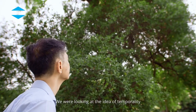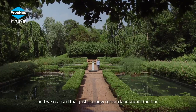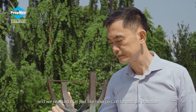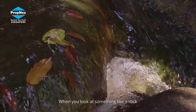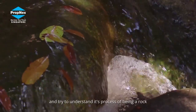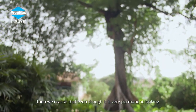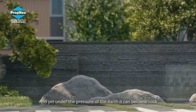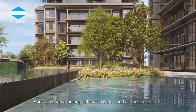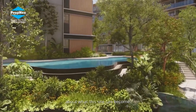We were looking at the idea of temporality and associated with it that sense of permanence. And we realized that, just like how certain landscape tradition inform us in terms of how we design, but yet it is not about the form that's there. When you look at something like a rock and try to understand its process of being a rock, then we realize that even though it's very permanent looking, it is actually not true. Erosion, wind, water can turn it into sand. And yet, under the pressure of the earth, it can become rock. And so we were looking at how do we embed all these different elements, place them in the landscape to start to draw a story about what this site can become.